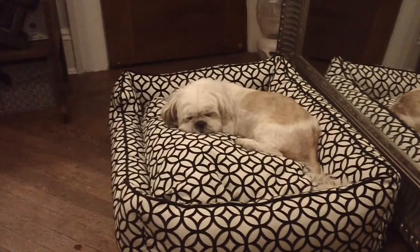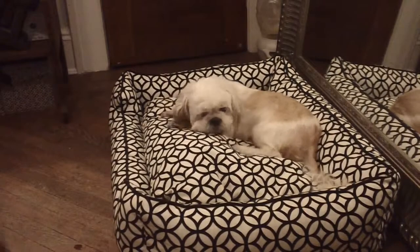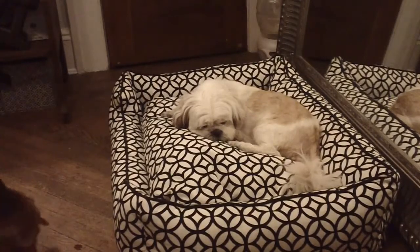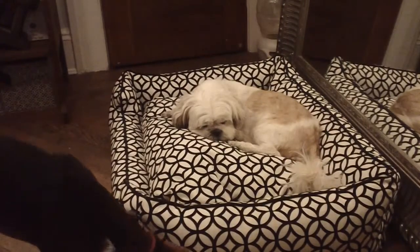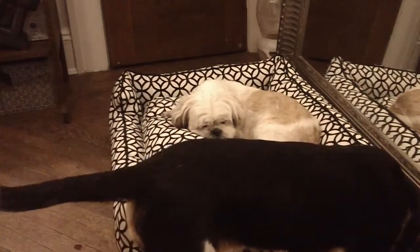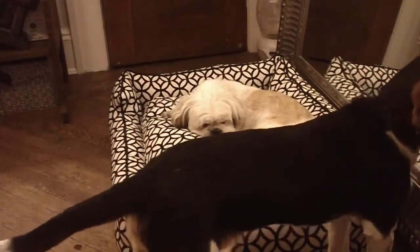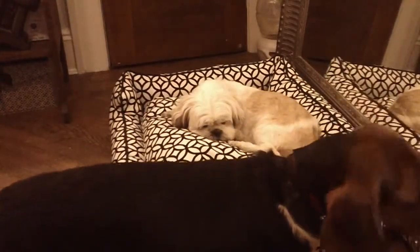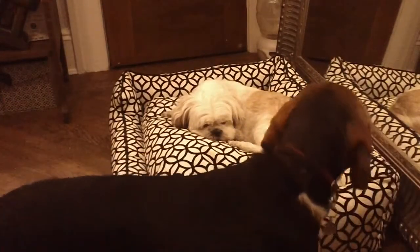So you get to choose your own fabric and you get it delivered right to your door, which is always fantastic. Quality-wise, I would say this is one of the better dog beds that I have. It's very plush material, so as you can see, if Harley would move out of the way, Houdini has just settled right in and it looks like he's sleeping on a cloud. I think he's having a blast down there actually.